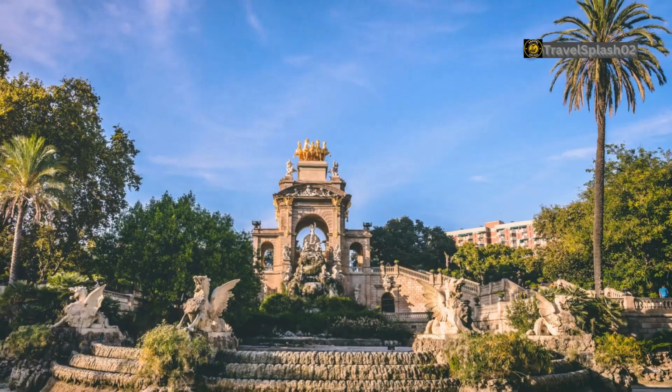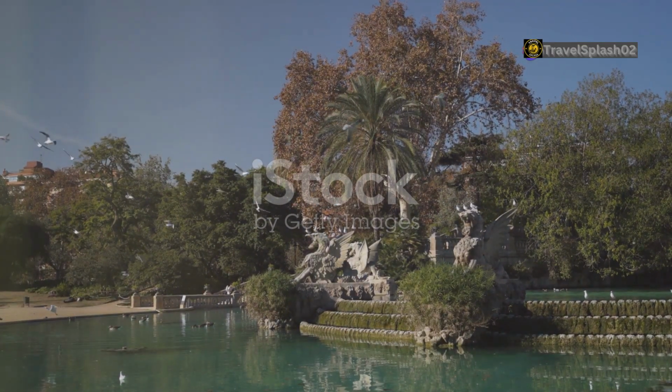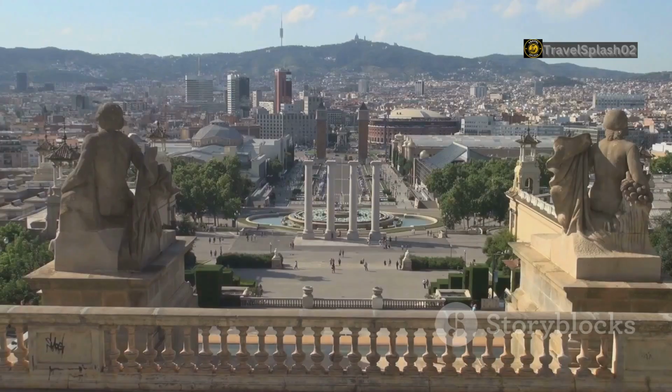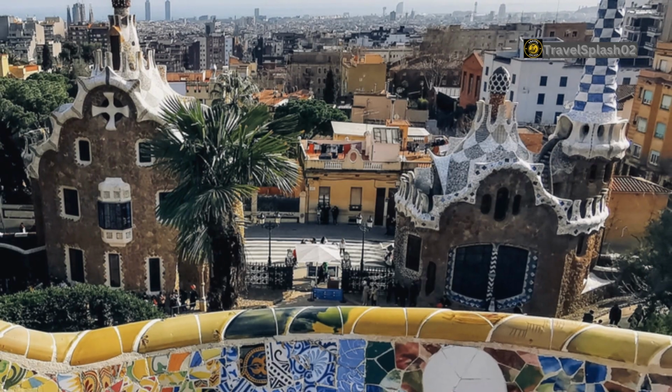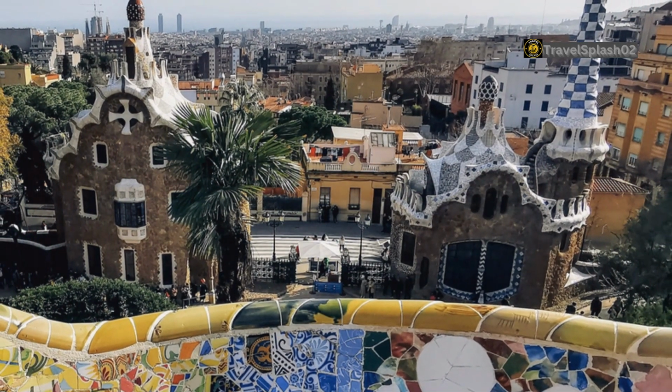You can find a diverse range of flora and fauna, including non-native species like parrots, short-toed eagles, and hummingbird hawk moths. The terrace at Park Güell offers stunning views of Barcelona from its 110-meter-long vantage point. Lined with colorful mosaic benches, these are considered some of the first ergonomically designed benches in the world.